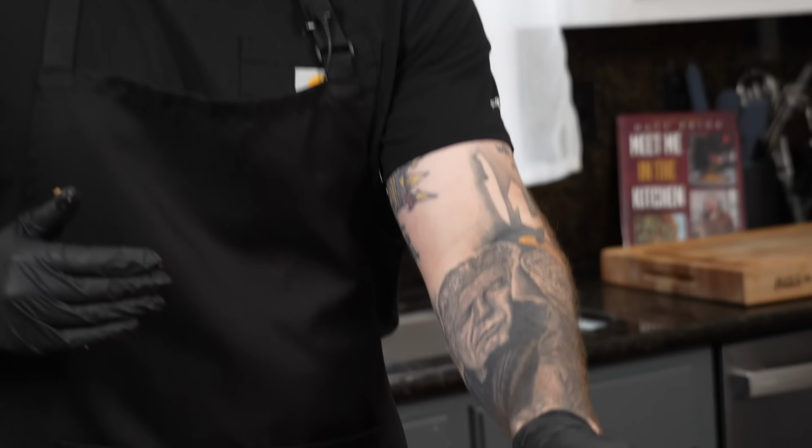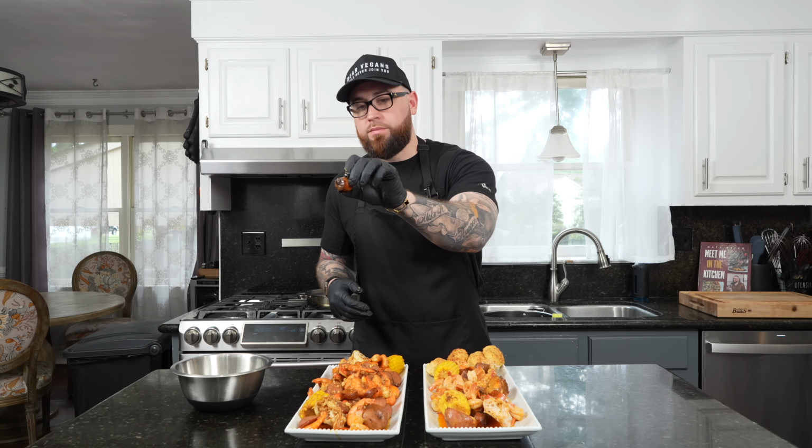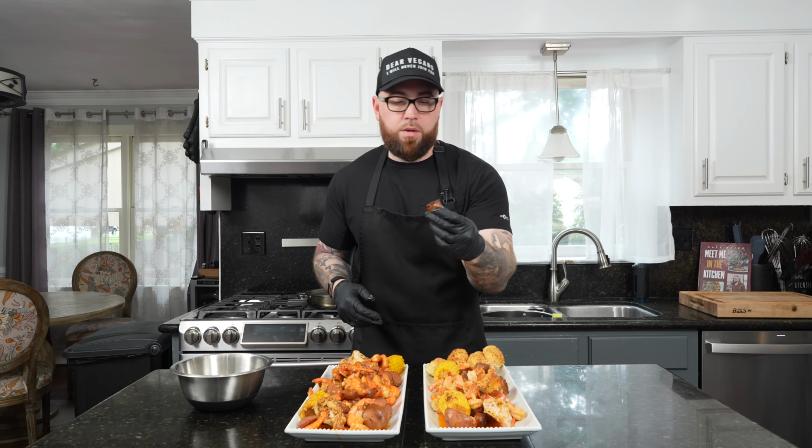Sausage. Pretty standard. Moderate spice. Pretty good. Sliced a little thinner than I'm used to. Red Lobster has some char, which I do in my boils. I think anybody who's been watching my videos knows that. Let's see what we got.